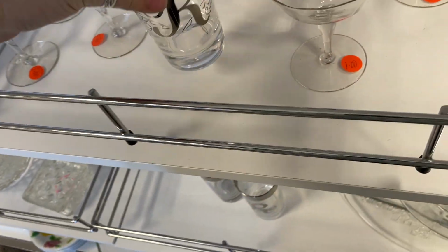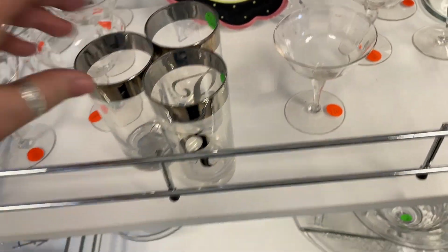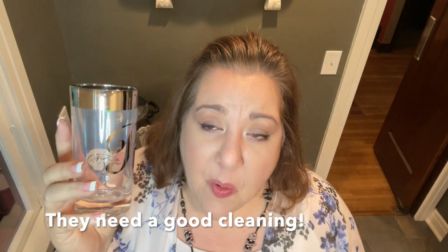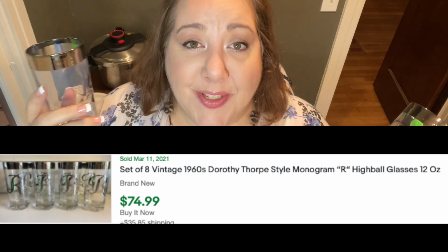Oh, and then I found these. I was excited to find these. Too bad there were only 3 of them. I want like 4 or 6. Anytime I see this thick silver band on a glass, I think Dorothy Thorpe. So when I saw these, which happened to have my last name, which starts with an R, I thought, oh my gosh, how cool would it be if they were Dorothy Thorpe? They're adorable. I want at least 4, but there's only 3. I'll take them. They were $1 a piece, so I paid $3. And it turns out that yes, they are Dorothy Thorpe, which is very cool.